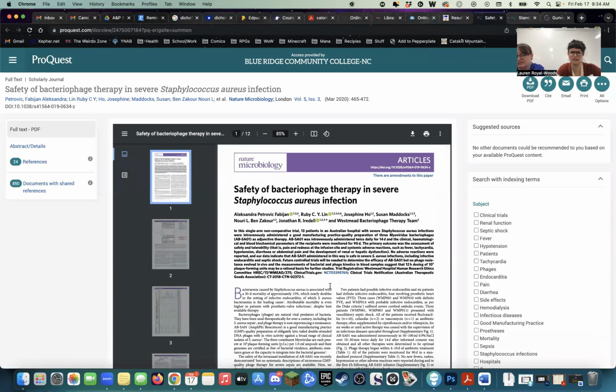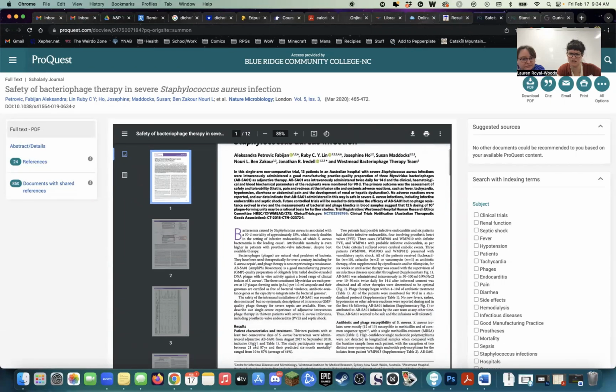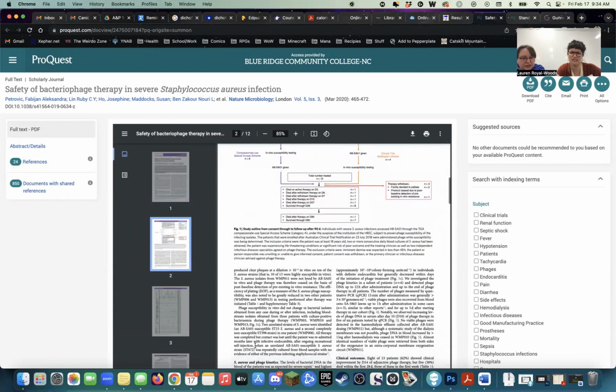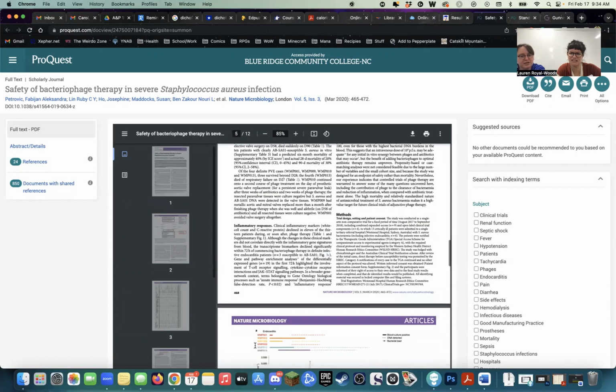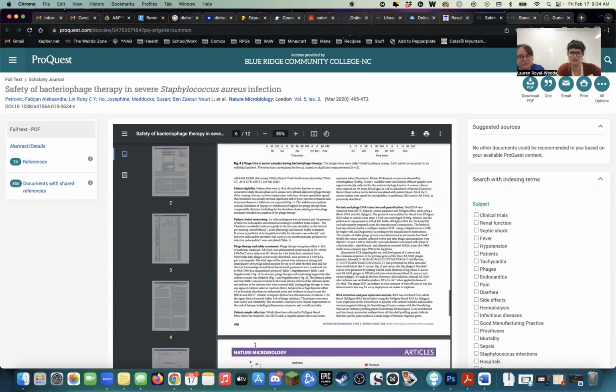In this single arm, non-comparative trial. Okay, good. Even in the first few words of the abstract, it's telling you that it's a trial, which is a kind of experiment. And look, results, yay, results. And then graphs, yay, graphs. More graphs, charts, more charts, methods. Okay, so this is it. This is a study.